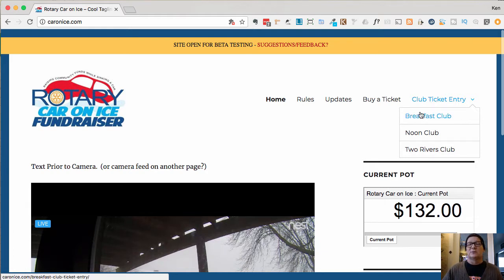Breakfast, no capitals. Noon, no capitals. And then 2 rivers, 2 words with a space in between it. 2 rivers, no capitals. Those are the passwords to get into your ticket sales page.